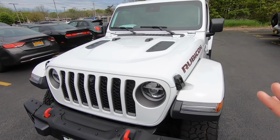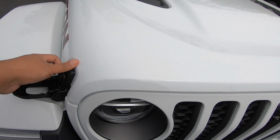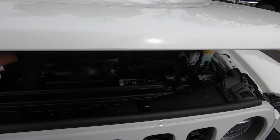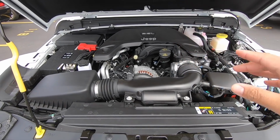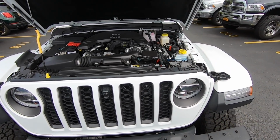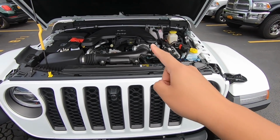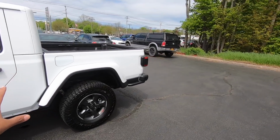Alright guys, let's go ahead and pop the hood to take a look under the engine compartment. You have your 3.6 liter motor, 285 horses. Now there is a diesel that is supposed to become available in the future, not available yet though.